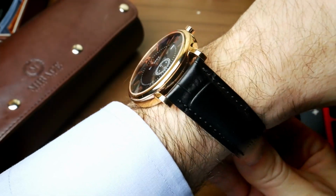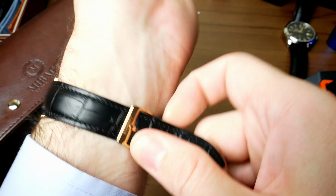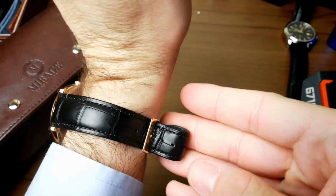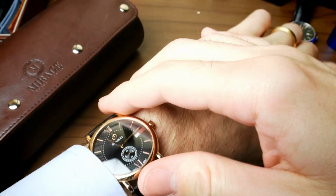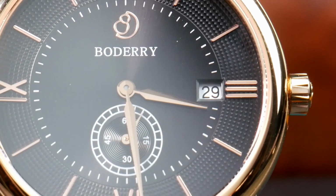First one is, I think, the first thing that I noticed is that the buckle on the watch didn't feel that high quality. When you're putting it on and off, it feels a little bit thin. There's just something about it that doesn't feel as sturdy as I would expect, particularly in this price range. So that was a little bit of a disappointment. I didn't have any problems with it, but it just didn't strike me as the highest quality buckle that I've come across.